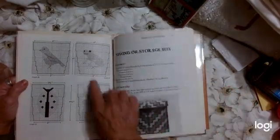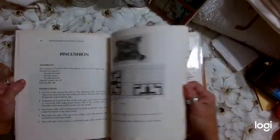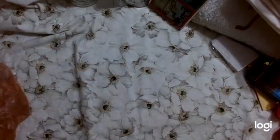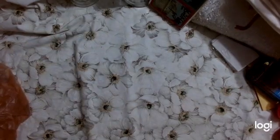And there's a sewing box. Look at those patterns. So cute. So great fun for journal pages. So that is awesome.